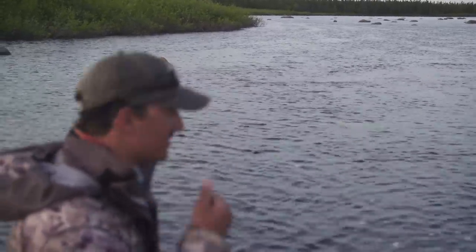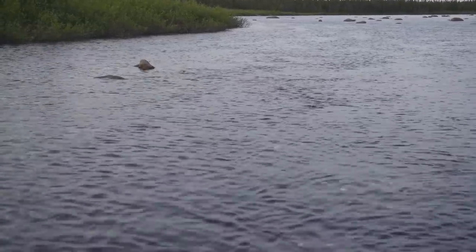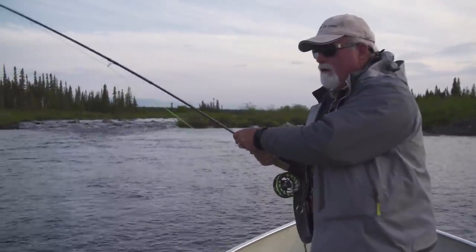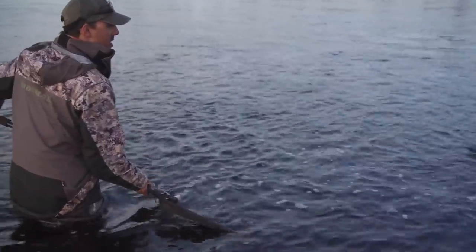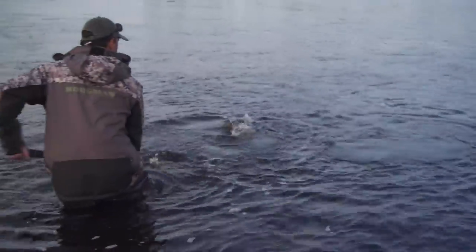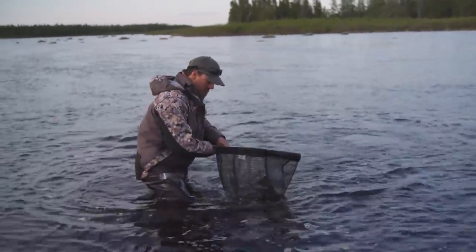There's still fish rising here, so I'd be able to stay a bit longer. Yeah, you get about an hour of it before dark, right? Yep. Oh, yeah. This is incredible. Might not be ready. No, he's ready. Get him? Yep. Good man.